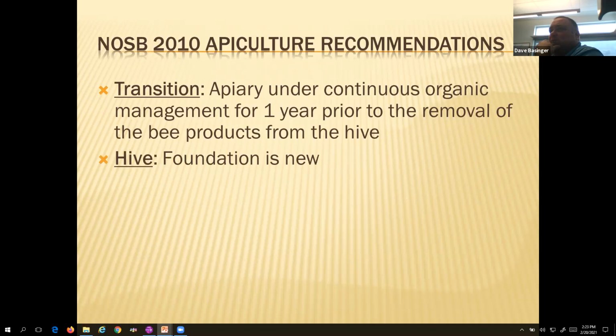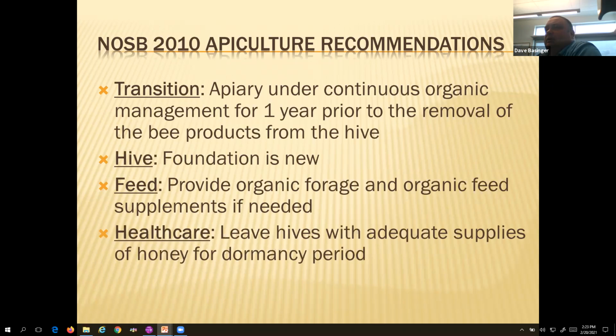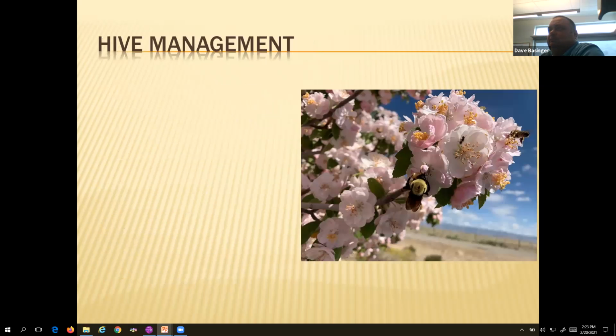So hive foundation has to be new. Feed: provide organic forage and organic feed supplements if needed. This was part of the recommendations. And leave hives with adequate supplies of honey for the dormancy period, so you could not remove all the honey in the fall. You would need to leave ample honey in Utah to get them through the winter. And absolutely no antibiotics. That is something that's throughout organics. You cannot use antibiotics by any means.